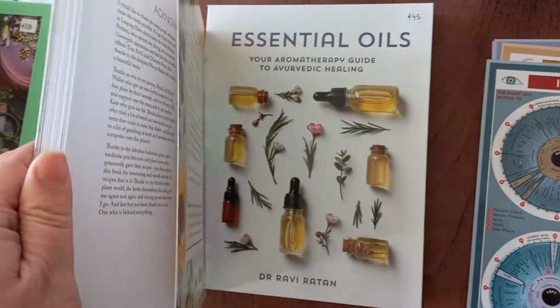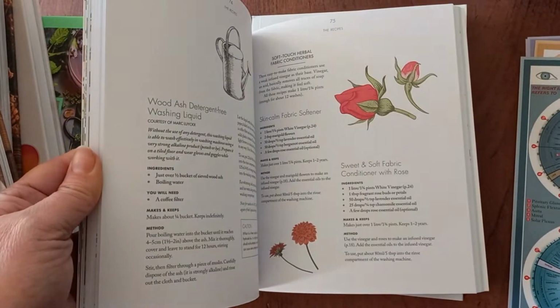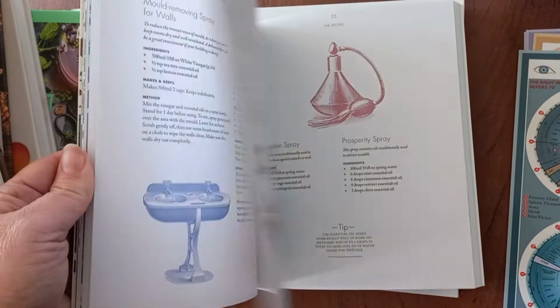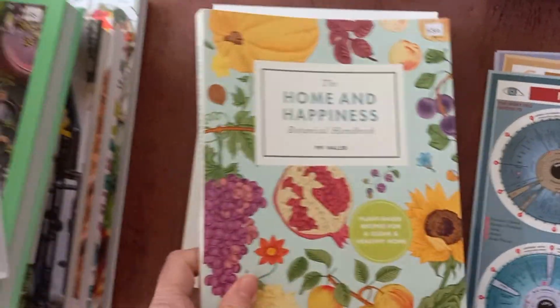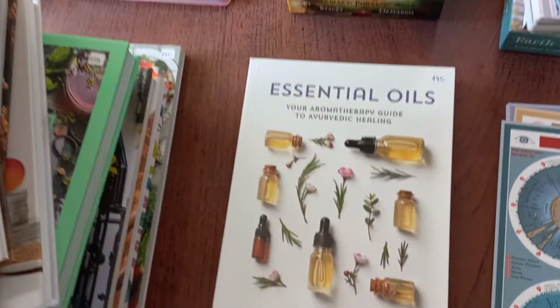The Home and Happiness is another new one, and there's lots of beautiful recipes for all sorts of different stuff. But yeah, the more that you make, the easier it is, and the cheaper it is as well, and better for your home, because it doesn't have all the toxins in it.